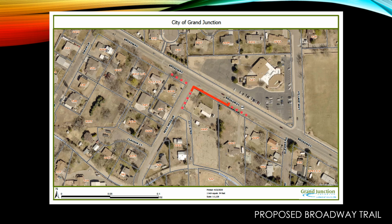Short story made shorter, at the meeting with CDOT, they said no. And after a long pause of silence, Trent Prawl said, "And then there were three." And this is where it stands today. You have three entities who are willing to work together to make something of need and substance work along Broadway.